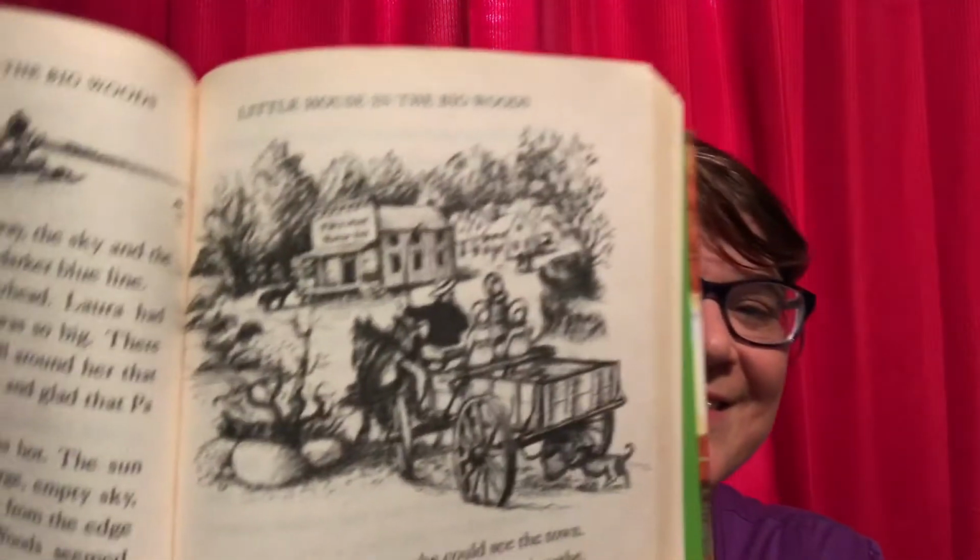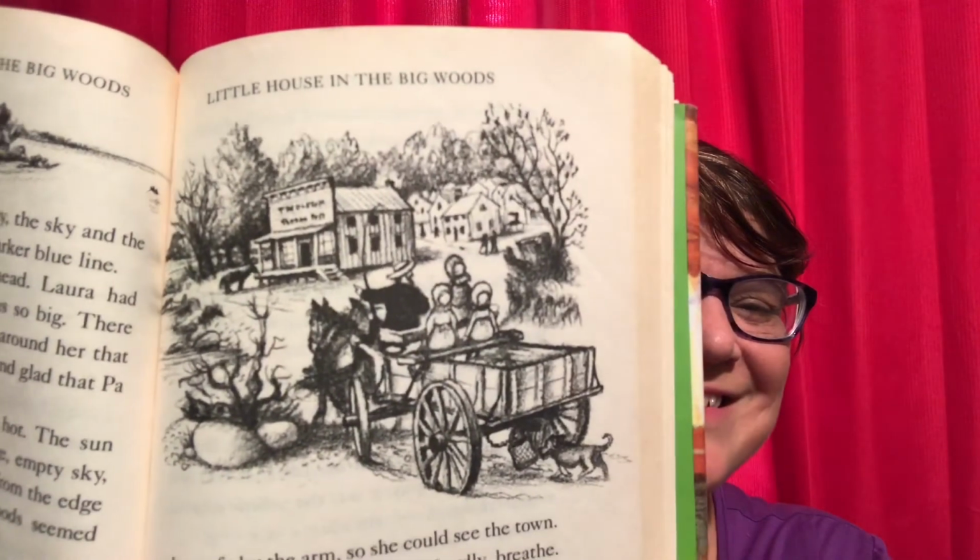Pa stopped the horses and turned around on the wagon seat, and he pointed ahead with his whip. "There you are, Laura and Mary," he said. "There's the town of Pepin." There it is.